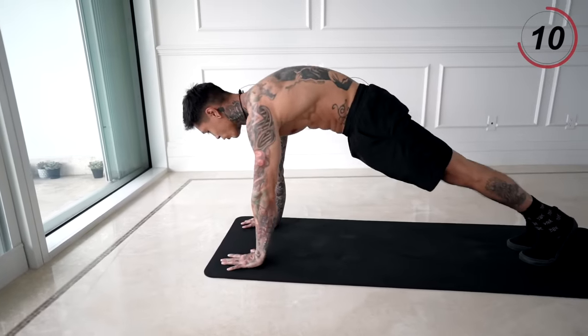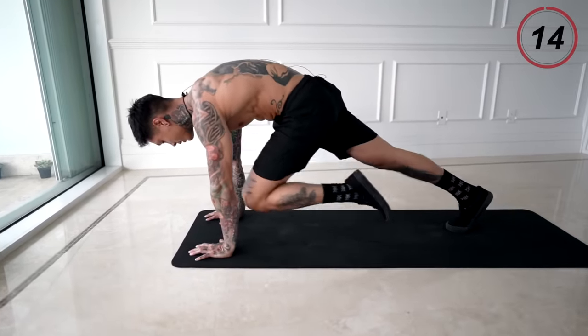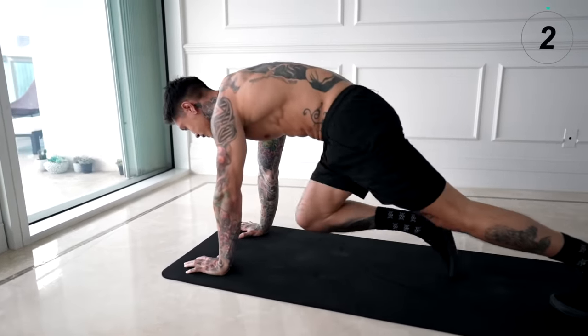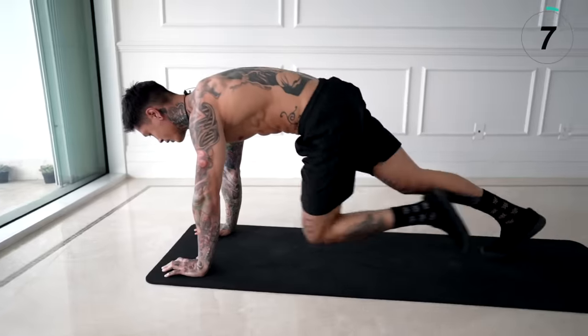Remember, you wanna be going at your own pace and keeping perfect form. Knee as high as you can, back down, alternate. So if you're already feeling fatigued, you can go ahead and slow down. If you're still feeling fresh, pick up the intensity.